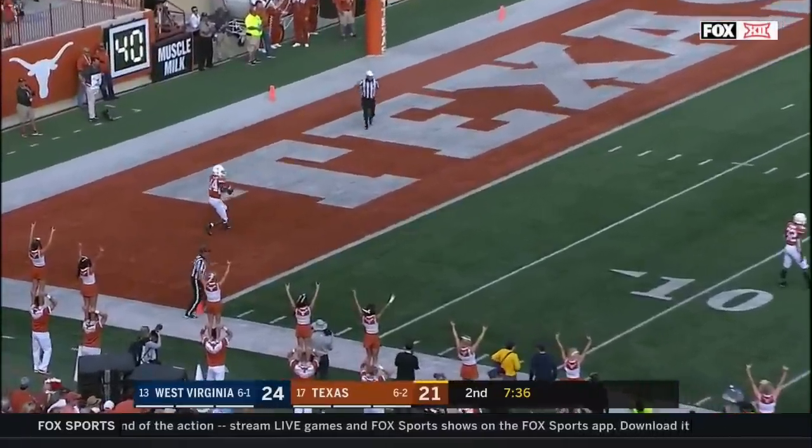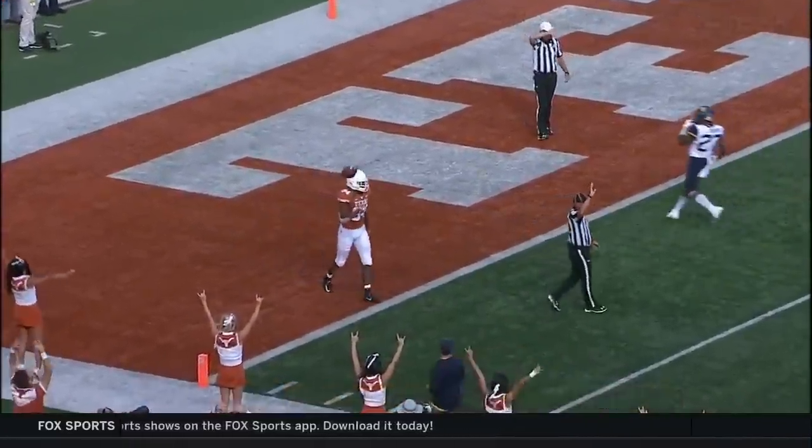And little Jordan will take a knee. Let's go to Sam Farber for a game break.